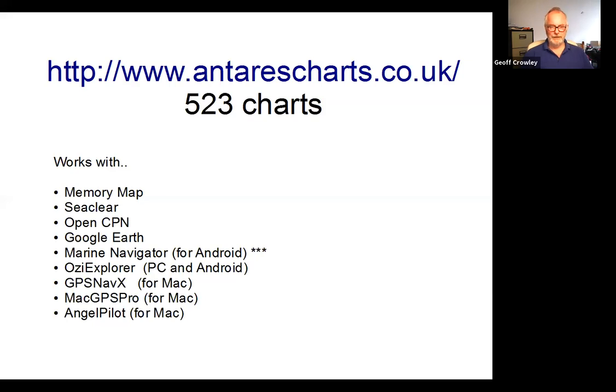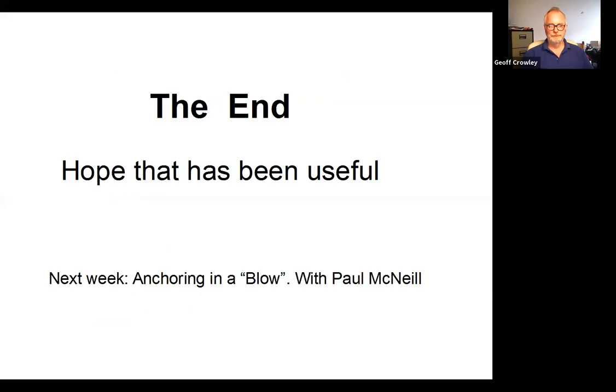So that's Antares charts. So that covers where might you go and what information can you get to discover where you might go anchoring. So that's brought us to the end, and I hope that's been useful.